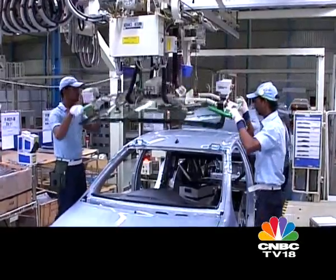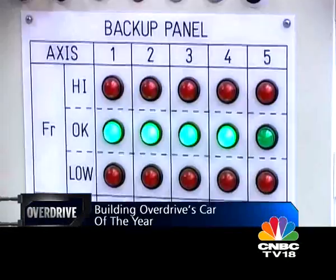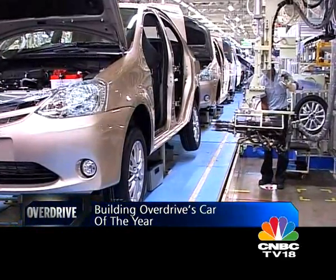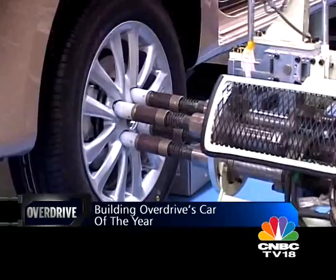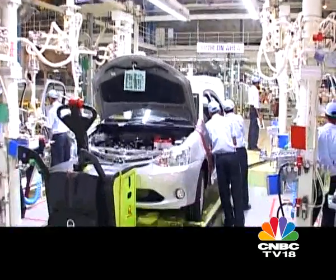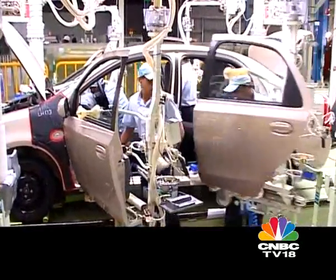It's a mix of manual and automation at each station. First, the windshield is installed, and then the wheels go on, fitted in place by sophisticated hydraulic spanners that torque the nuts in one shot to the specified torque. The doors are then fitted back, and car-specific upholstery and trim levels are put in.